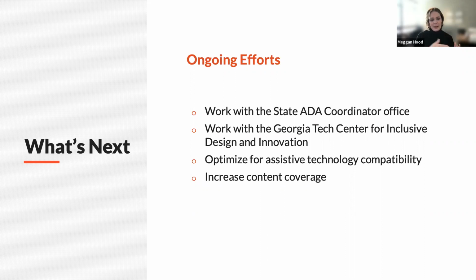So I think these steps really helped us prioritize and make the work achievable and move us down a path. Like Lindsay and Erin both said, we're not done, we've just gotten started. And that's really what I wanted to talk about a little bit. We've been working on accessibility for a while now. And about a year ago, we started working with the Georgia Tech Center for Inclusive Design and Innovation.